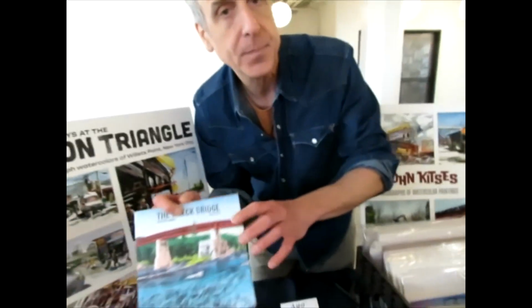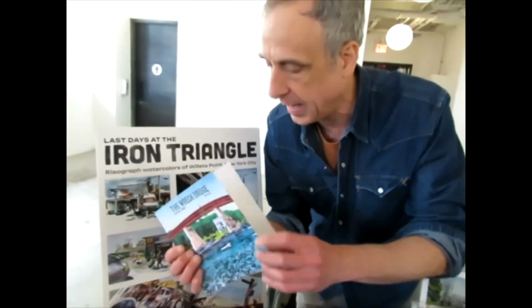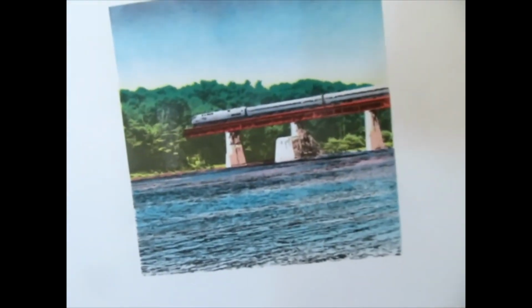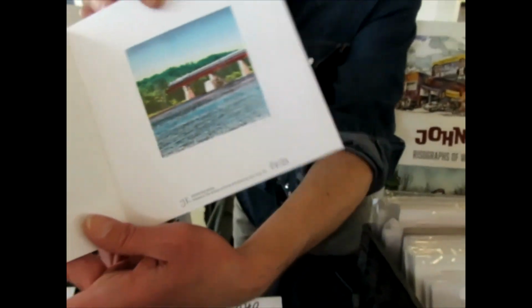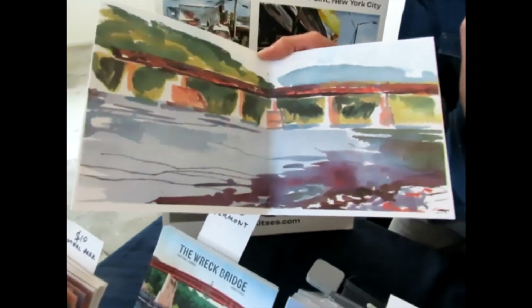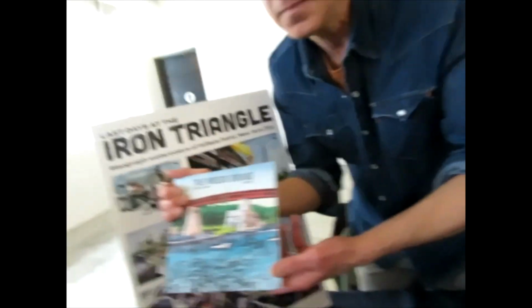Now the bridge is not active anymore. Oh yeah, it's active. It's still active. It's a railroad bridge, and it's fantastic. While I was there, an Amtrak thundered by me really fast. These again are watercolors that I do on site, and I convert into risograph prints. It's really beautiful. So you sound like a bit of a historian? I just have an interest in the city and places, yeah.